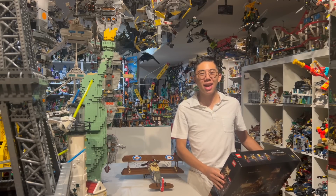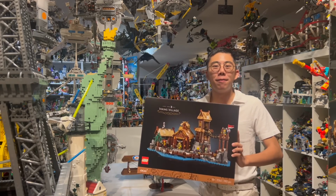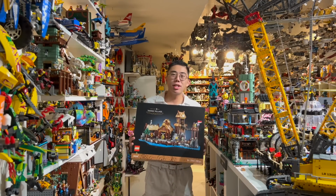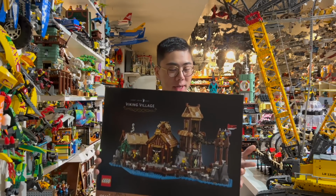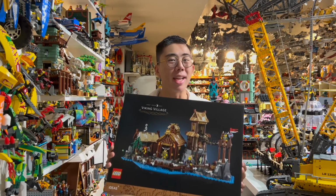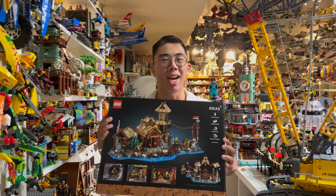I'm Chris, and today we're going to be taking an early look at the brand new LEGO Ideas Viking Village, coming very soon. Paying homage to the original Vikings 2006 theme, this is a reimagining of some classic LEGO sets with a brand new twist on it, because this is really the first time we've gotten a semi-realistic LEGO Viking Village in LEGO form pretty much ever, and this is a very exciting set because of that.